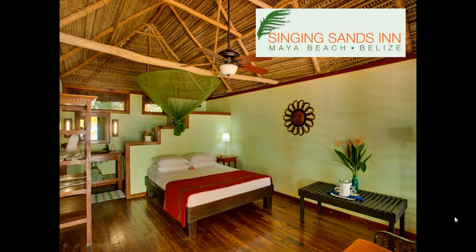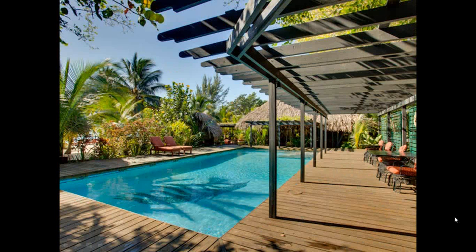But I'm just suggesting these properties because we've found that they pair really nicely with the lodge in terms of experience. So this is Singing Sands. It's in the Maya Beach area. It's a very short taxi drive to the Placencia town for people who want to go into the town. The beach there is quite nice. These cabanas, the 6 cabanas, were just refurbished about 2 years ago, and they're simple and comfortable and really nice. It's a great spot. I had lunch there recently, and the food was quite good, and the service was nice. The beach is really nice.